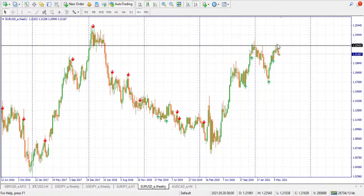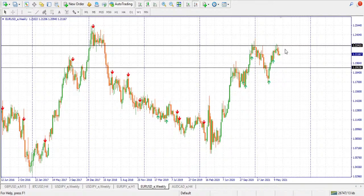If you're on this chart like 3 weeks ago, this was the correct place you could have taken a sell from, expecting that sell to push price to the lower side as it is doing now, at least up to this point. So if you're on this chart when the price was here, this was the correct place you could have taken a sell from. Expect that sell to take price at least up to this level here.